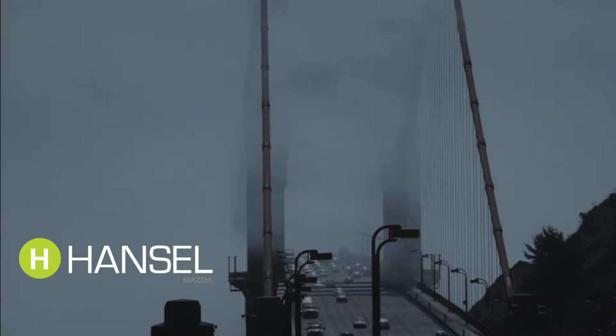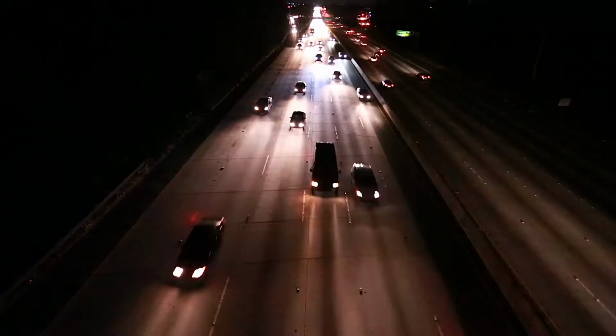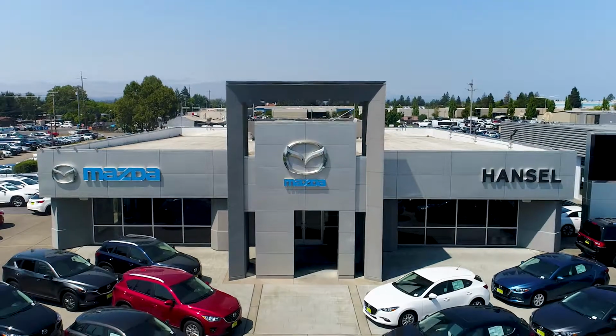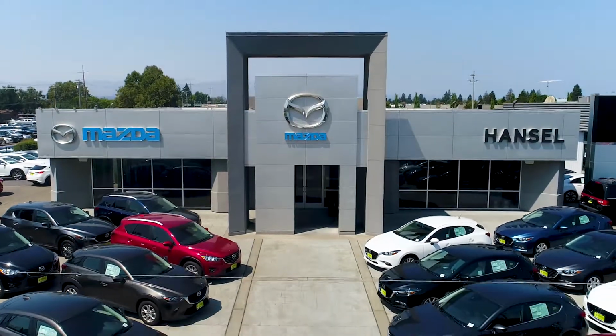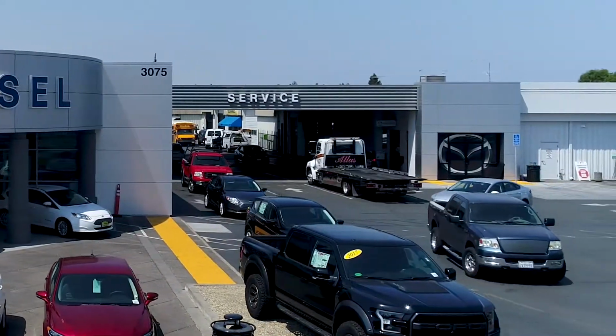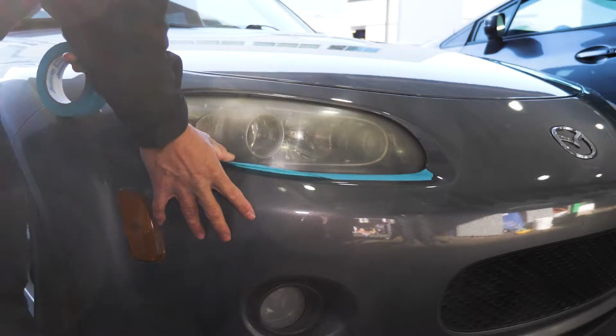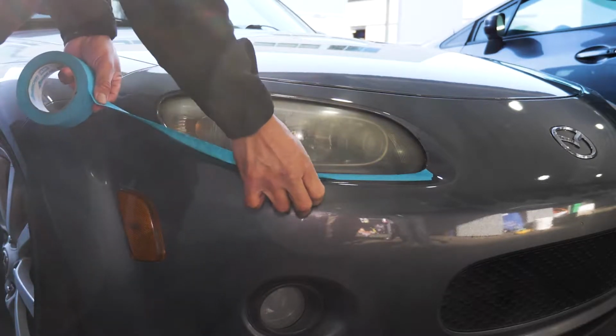During dark or foggy cold months, more of our commute time is spent during dark driving hours in the morning and at night. At Hansel Mazda, we want to make sure your winter driving is as safe as possible, and we're here to help. Our headlight restoration process can inexpensively restore your headlights to improve your nighttime visibility.